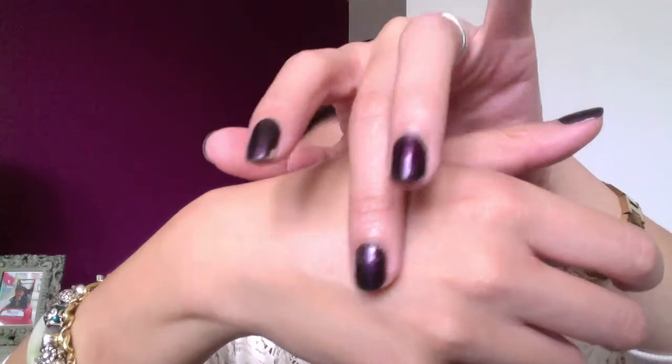I'll put it on my other hand. It's really pigmented. This is a really big dollop I've put on my hand, but it just blends in really well. It's really soft, and it just makes a nice finish to my makeup. So I absolutely love that. I got it for £8 because I think it's £3 off Soap and Glory makeup products at the moment in Boots. So it's worth checking them out.